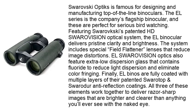Swarovski Optics is famous for designing and manufacturing top-of-the-line binoculars. The EL series is the company's flagship binocular, and these are perfect for serious bird watching. Featuring Swarovski's patented HD Swarovision optical system, the EL binocular delivers pristine clarity and brightness. This system includes special field flattener lenses that reduce image distortions.